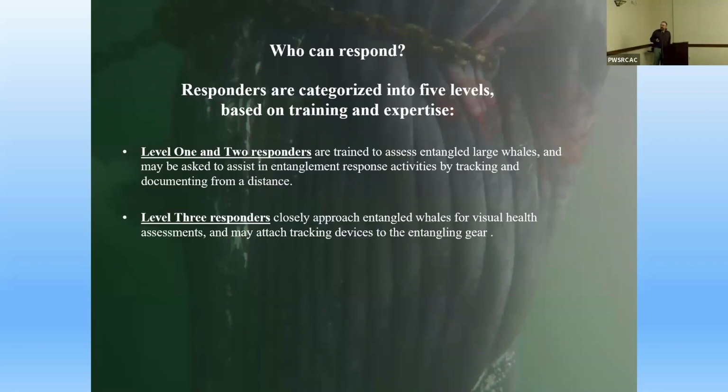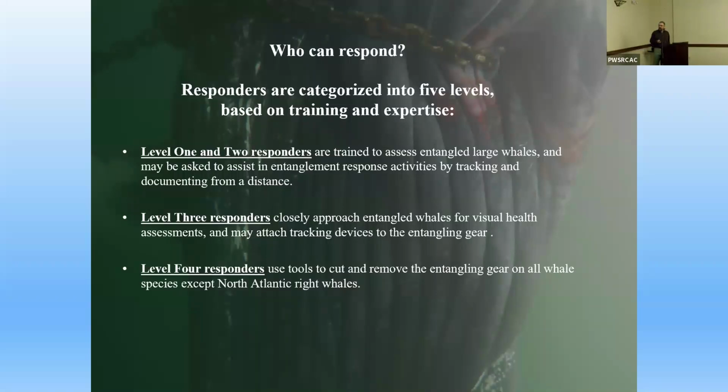Level 3s can approach the animal closer than 100 yards. They may be allowed to attach a telemetry buoy onto the animal, but they're not making any cuts. They can get a little bit closer and maybe use some GoPros underwater, that type of stuff, but still they're not doing any cutting. So level 4s are the first level that are actually authorized to do any work on the animal.